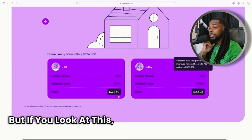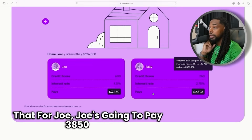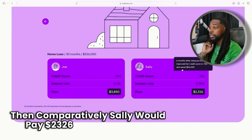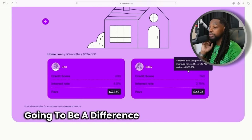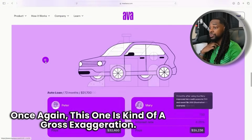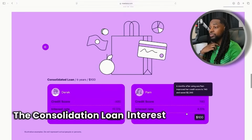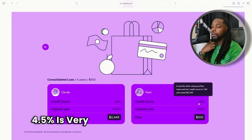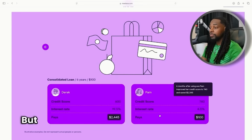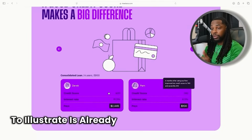But if you look at this, it does say that Joe's going to pay $3,850, and then comparatively, Sally would pay $2,326, and that's going to be a difference of $26,000. Once again, this one is kind of a gross exaggeration. The auto loan is very realistic. The consolidation loan interest rate, 4.5%, is very unrealistic. You're not going to see loans this low, but the point that it's trying to illustrate is well said.